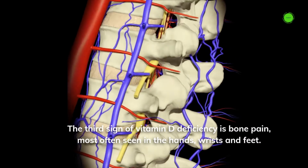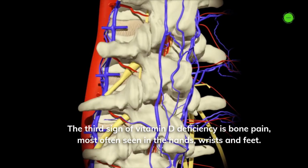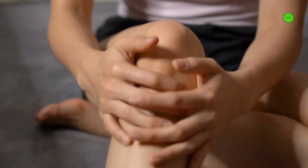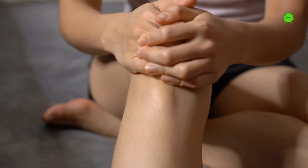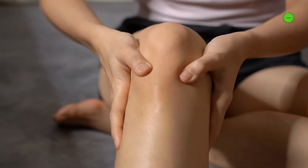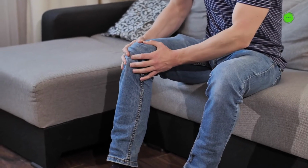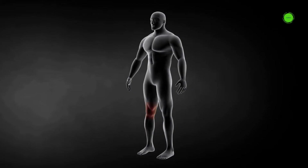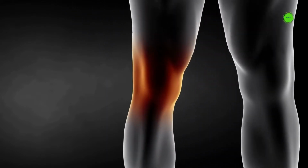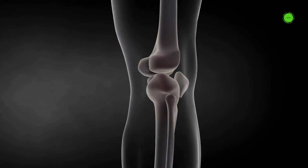The third sign of vitamin D deficiency is bone pain, most often seen in the hands, wrists, and feet. Bone pain typically occurs after a person spends a lot of time indoors with little to no exposure to sunlight because they are continuously wearing shoes and gloves, or have an autoimmune disease that has diminished their ability to synthesize vitamin D. When someone has bone pain, it often means that their bones have weak spots where they could break easily if the person falls or twists the wrong way.